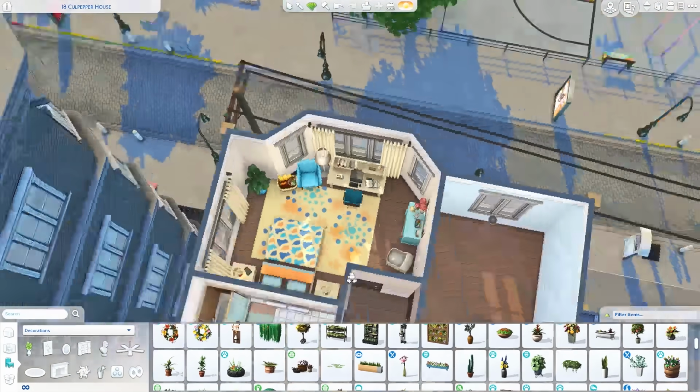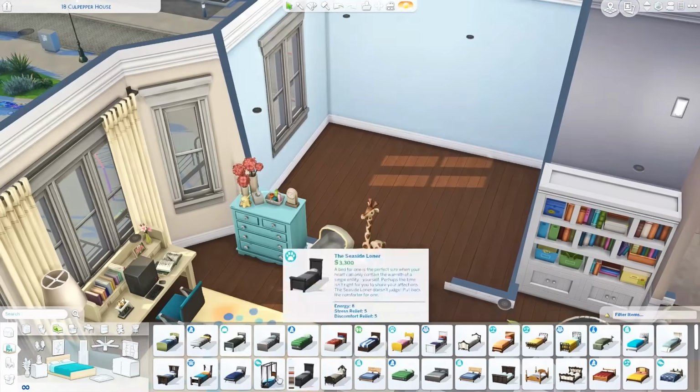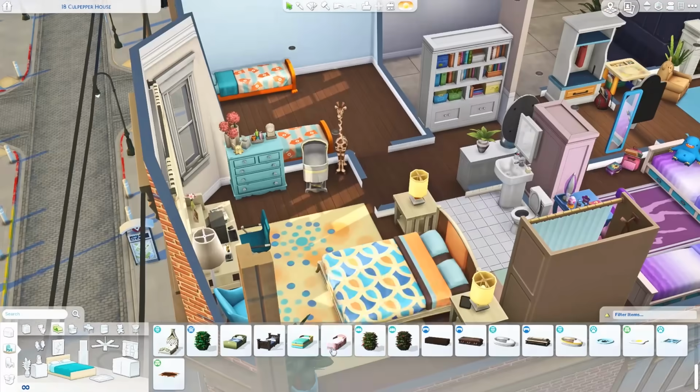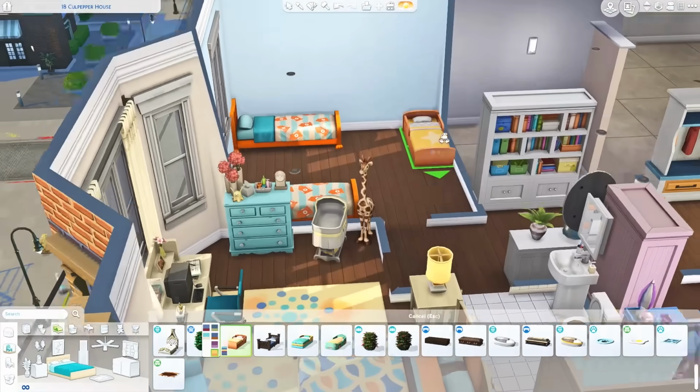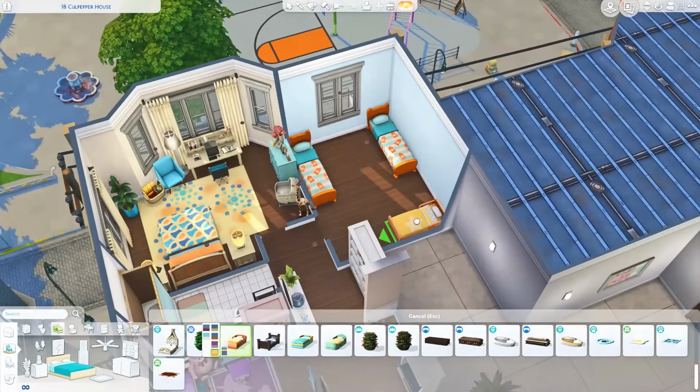I do end up having to move it once I place the other bassinet because the way the room is angled at that corner, it was trying to make the poster pop outside of the apartment. You'll see that later on, but it was kind of frustrating. I think I make it work though, and it looks really nice.